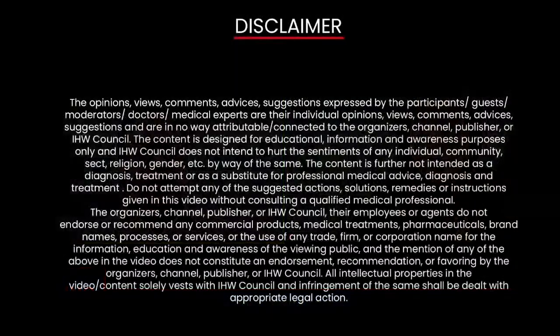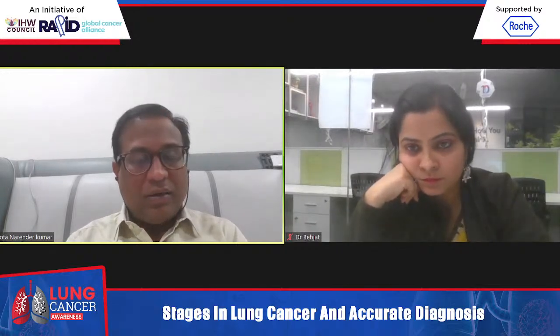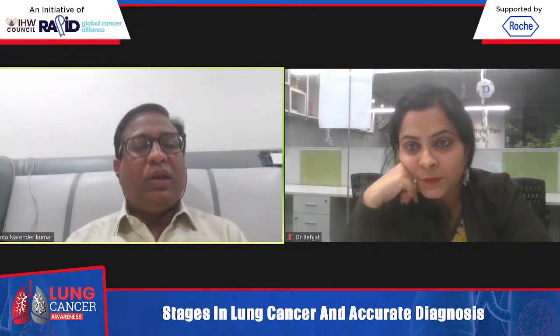So basically, lung cancer treatment depends on the staging. So staging says what is the spread of the cancer. Suppose if it's in the lung, we need to know whether it is in the place where it has started, or it has spread within the same lung, or the opposite lung, or different parts of the body. Suppose if it spreads to different parts of the body, we call it a stage 4. So then management changes, and the outcome, that is the survival spans, are different for stage 4.